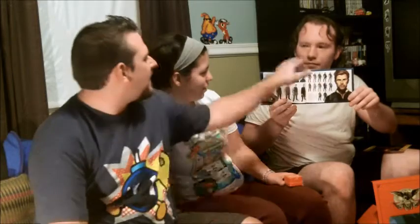A nice cloth edition of the art book. It's got the main lead on the cloth, Booker, right there. It feels like an old book from the early 1900s. That's really cool.